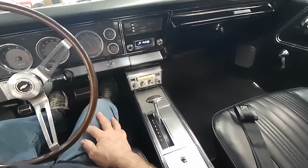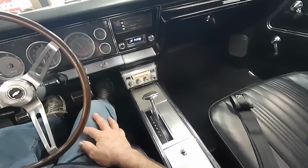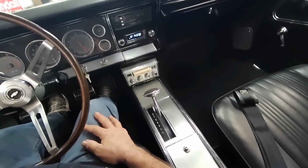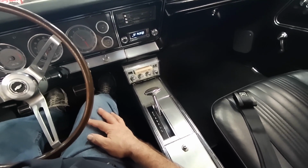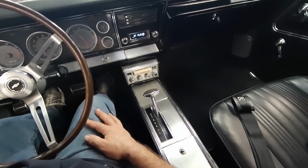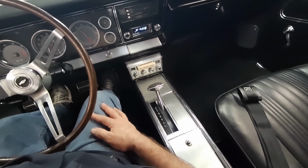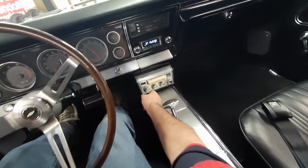Wait for it. Isn't that cool? Change tracks correctly. Anyway, I just think this is really cool.